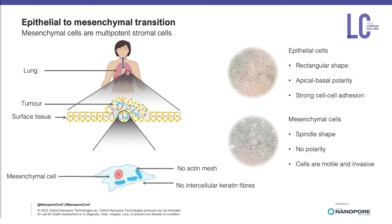And as the cartoon and the photograph show, these look very different from epithelial cells. I'm not talking about the color. It's more about the shape, that they don't have this regular rectangular shape. They're more spindle-shaped. They're also not interconnected. These are free-floating cells. They don't have a polarity. And what's more, they're pluripotent, so they can change from one cell type into another. And they can also invade tissues.